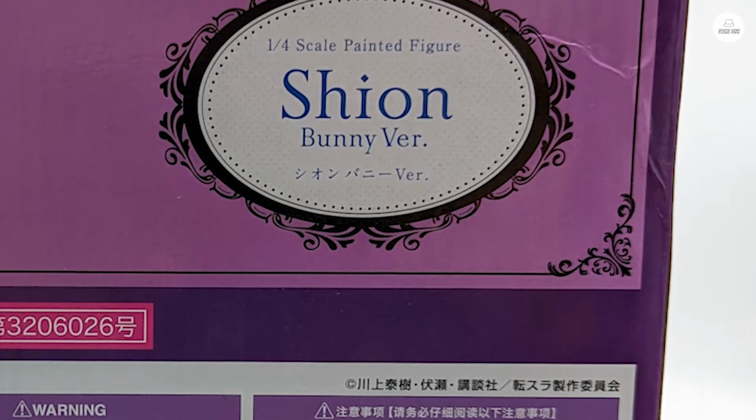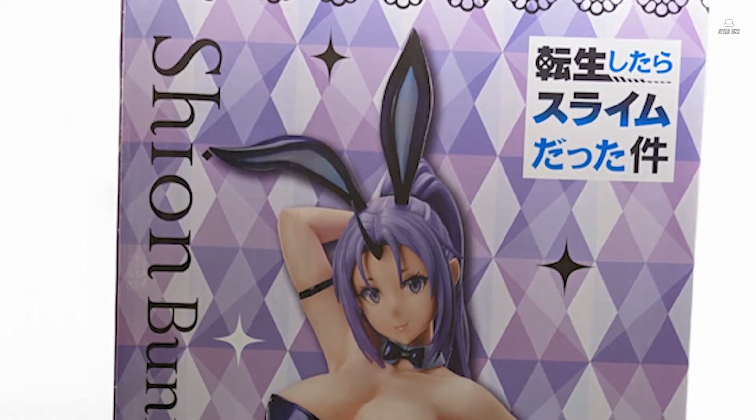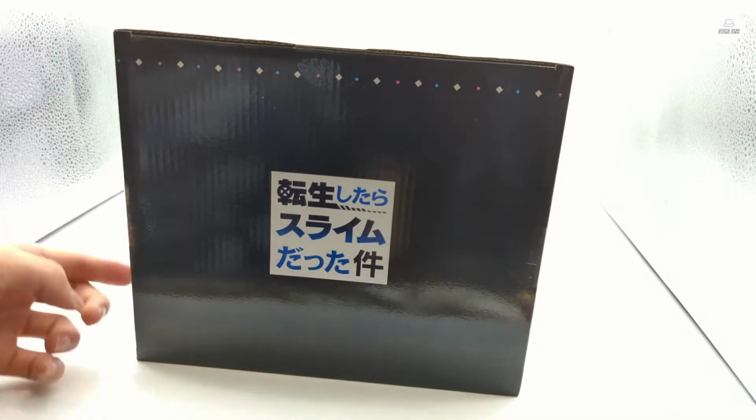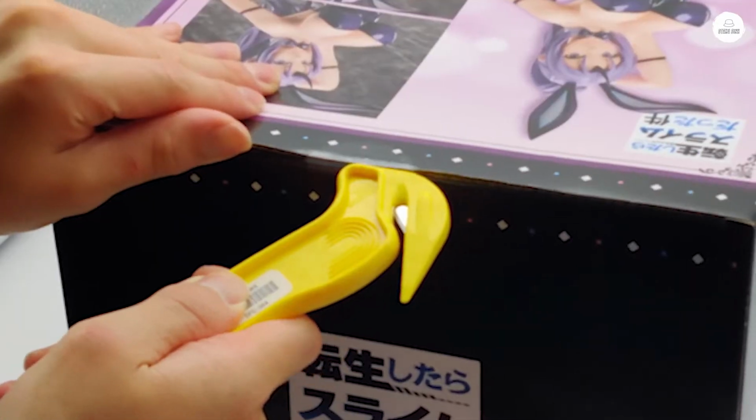If you guys don't care about the box, whatever I'm saying doesn't really matter. But if you care about the condition of the box, then this is an issue. And then we're going to go ahead and open up this box. You've got stickers on the sides and at the top.